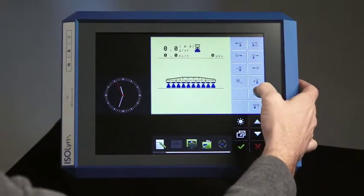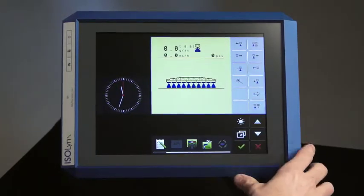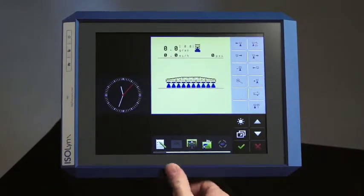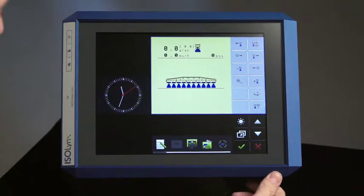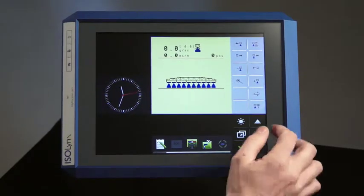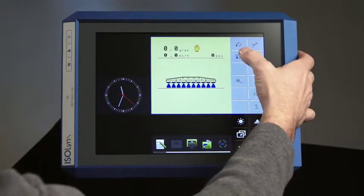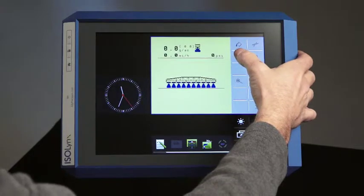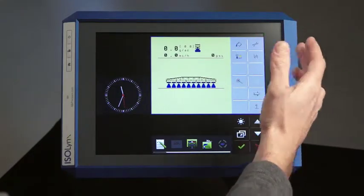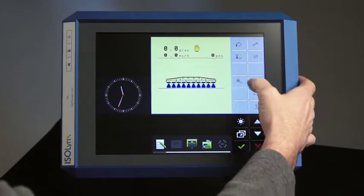And this can all be integrated with your factory joystick. We offer different systems that we can integrate with all different makes and models, so we can tie into any type of joystick. You don't have to actually hit the buttons on the screen, you can just use your handheld joystick. There's auto and manual mode. When you're in auto mode, if you were using the navigation, it would automatically turn on. Or you can do it manually, turn on and increase and decrease with whatever rate you want.